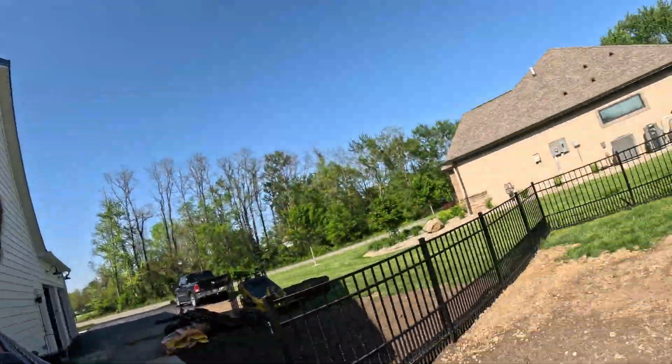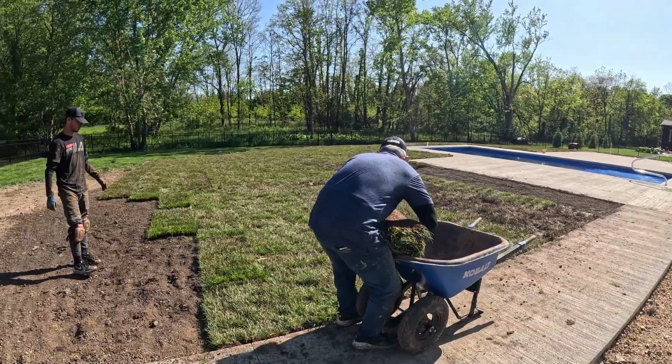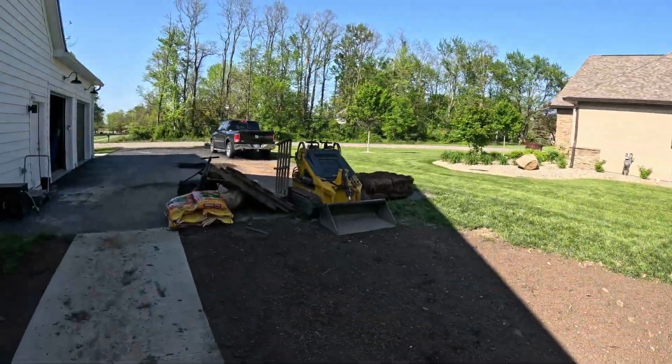Next step up is rolling everything out, getting it all adhered. But the boy's been working hard, so his back's probably gonna be hurting tonight. Gonna have to get some Epsom salts bath or something.